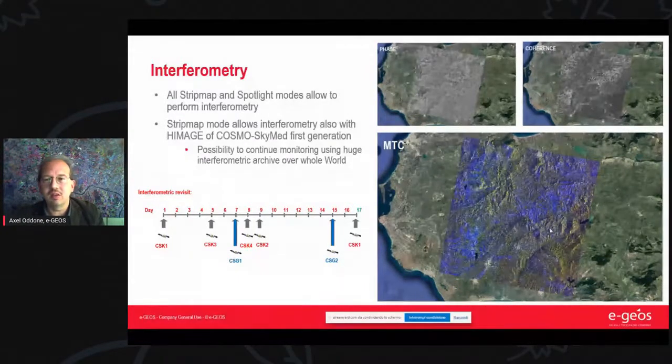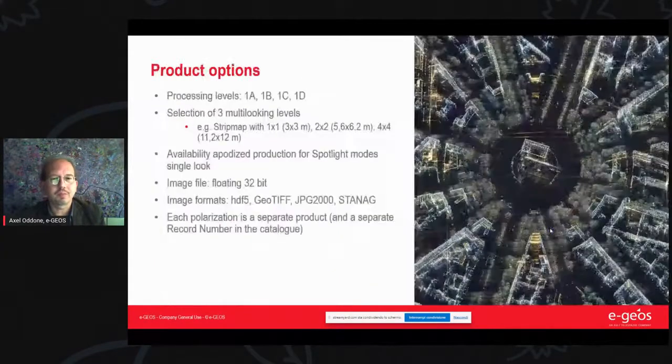These examples that you can see here are two acquisitions of COSMO and COSMO second generation. And as you can see by the multi-temporal coherence, the blue image that you see below is a proof that the two satellites are able to be processed interferometrically together. And in the other scheme, you see the frequency of releases. So with the launch of the second generation satellite, by the end of this year, we are going to have 6 interferometric acquisitions every 16 days for each beam, which is a huge capability to perform interferometry.